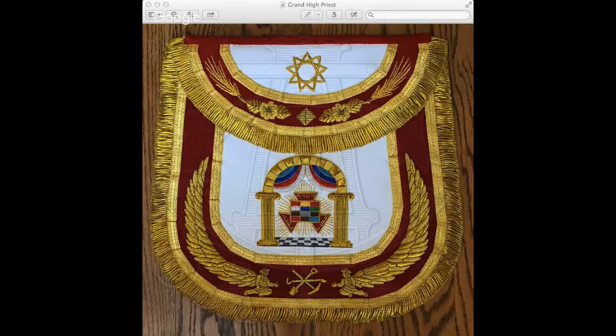Well, it's a favorite because, again, it's a historic shape that I was able to use elements of. This is a past Grand High Priest's apron from Arkansas. And it absolutely fits within their regulations, but it is so different than what most people are used to seeing that not only is it a beautiful apron, it's beautifully produced. It really is stunning in its appearance because it's fresh. It doesn't look like a copy of a copy of a copy. It was made for an individual. And things that he wanted on there, I've worked into the design.